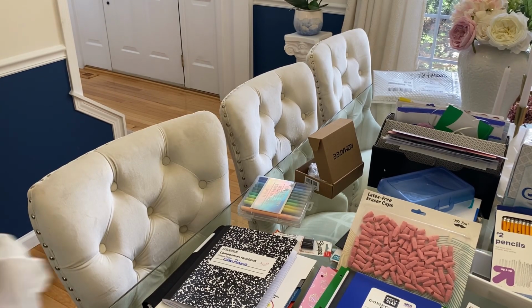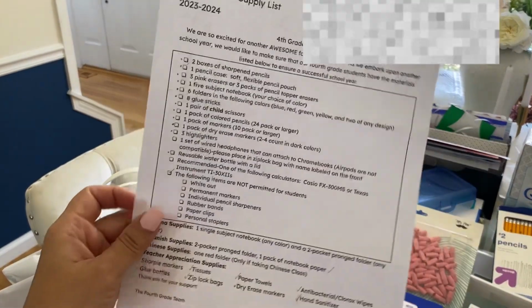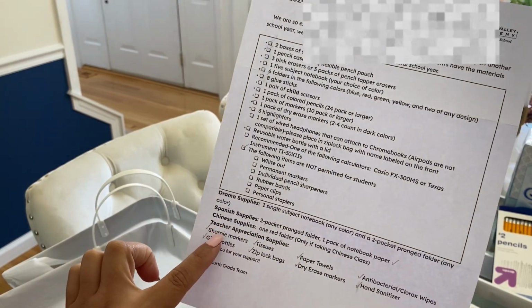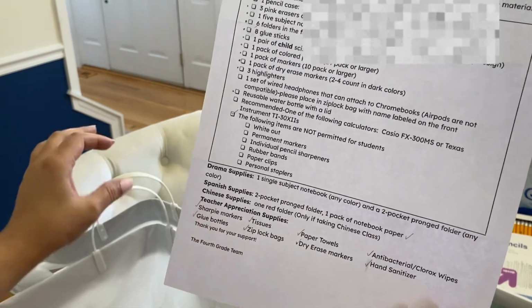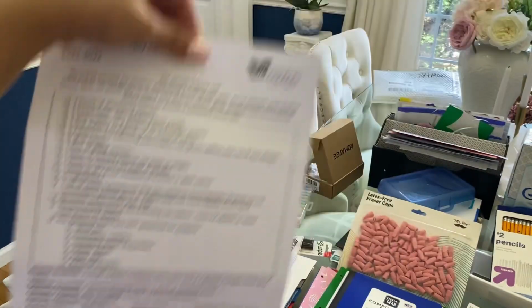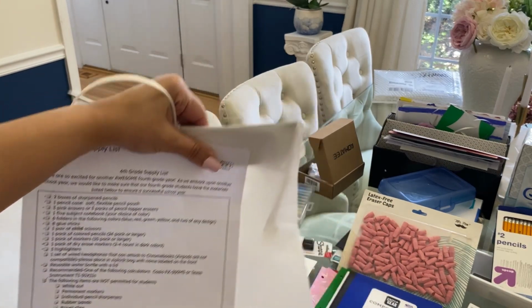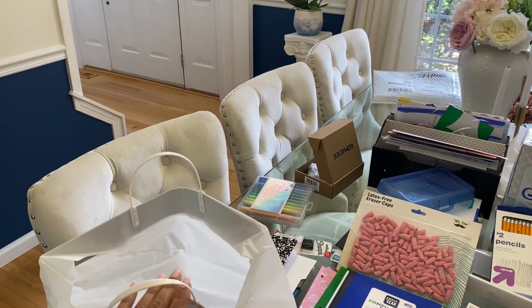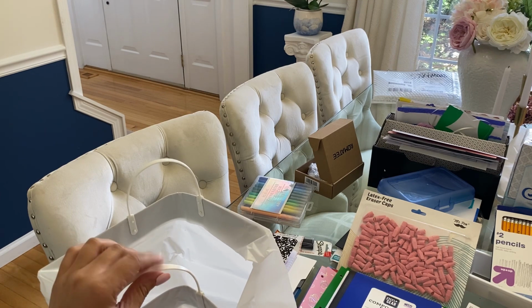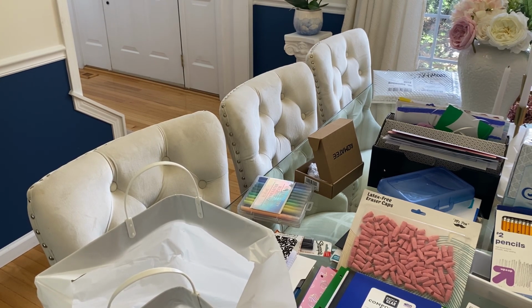Okay, so what we're gonna do is, in the bag, I'm gonna add all the stuff that they need for the classroom, teacher appreciation supplies, and then I will attach this here with her name. That way it's ready for that first day of school, or when we meet the teacher, I'll see if I can bring it. That way my girl doesn't have to carry that the first day of school, and then everything else we can put in their backpacks.